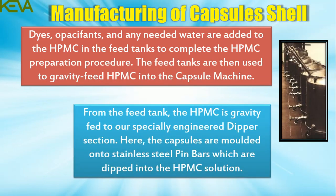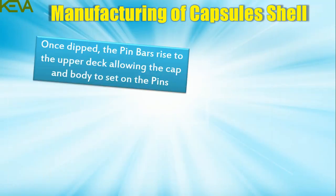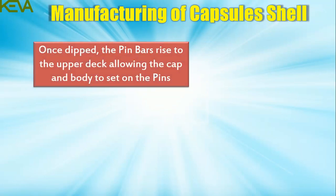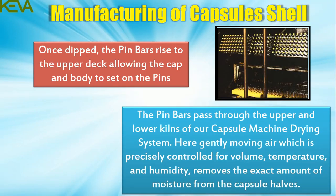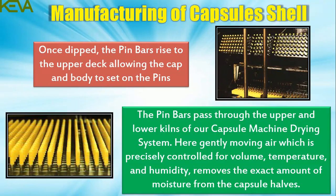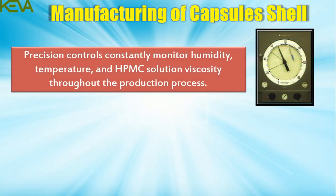From the feed tank, the HPMC is gravity fed to our specially engineered dipper section. Here the capsules are molded onto stainless steel pin bars, which are dipped into the HPMC solution. Once dipped, the pin bars rise to the upper deck, allowing the cap and body to set on the pins. The pin bars pass through the upper and lower kilns of our capsule machine drying system. Here, gently moving air, which is precisely controlled for volume, temperature, and humidity, removes the exact amount of moisture from the capsule halves. Precision controls constantly monitor humidity, temperature, and HPMC solution viscosity throughout the production process.